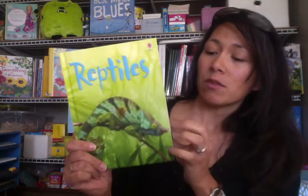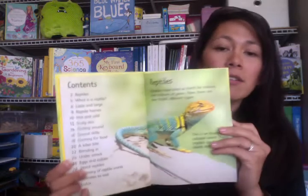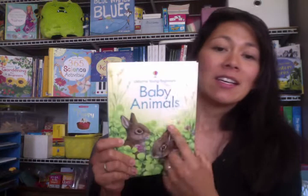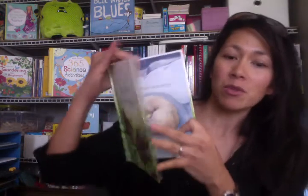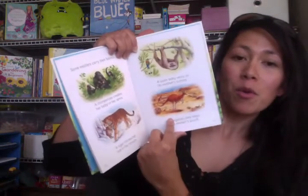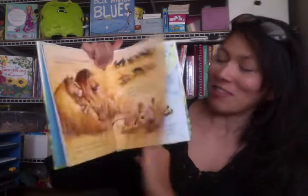Now, going back to some of the little itty bitties, we have these nonfiction books. You can see inside. Great pictures, great illustrations, great information that's in here. Table of contents, introducing them to that. And they have now come out with a new one for the littles. It's called the Young Beginners. So they're going to start having more titles in this. This is Baby Animals. And you can see here, less words, more pictures, but still information that they're learning that's just kind of fun on each of these animals.